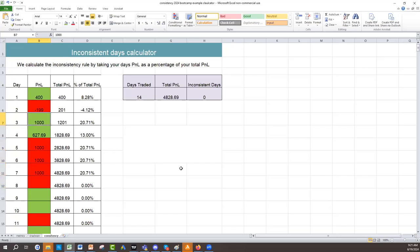And the way they judge that is by showing that one day, like let's say you lost $500 here, right? But then you made a lot on the other days. Look, now you have 2 days at 30% or more. So your total P&L out of 7 days traded here, first of all, it says 14 days because it used to be 14 days. Look, there are 14 days of space, but now you don't need 14 days, it's seven. You traded 7 days, you have a total profit of 3,328, and you have only three inconsistent days. Why? Because this one is just above 30%, this one is above 30%, and this one is above 30%.